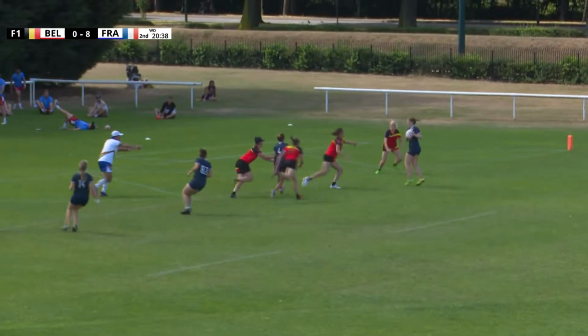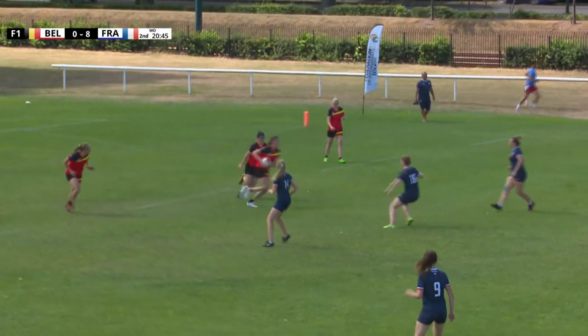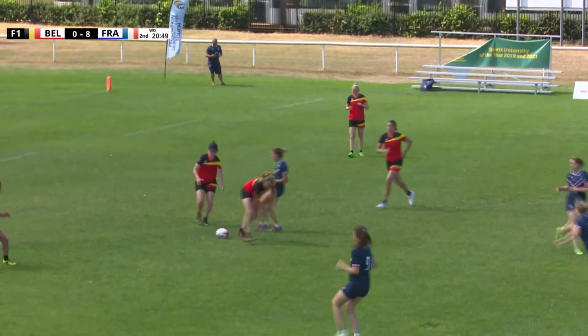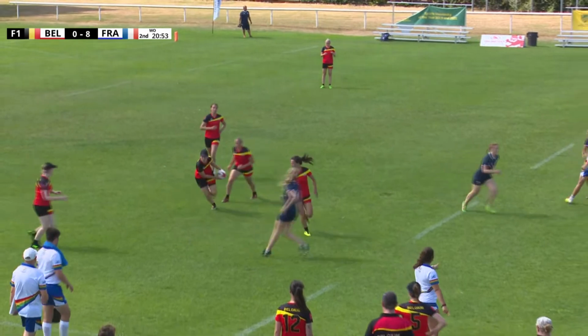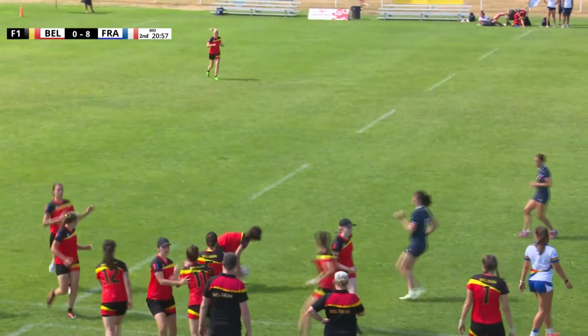It's a 32 shot, and it's their on-field general again, Cecile Mass. She's managed to skip to the outside, and it's that tight space again. Oh, there's Marie Nuri. I don't think that score was given. Oh, what's that? I don't know what's happened there. I was enjoying the replay.